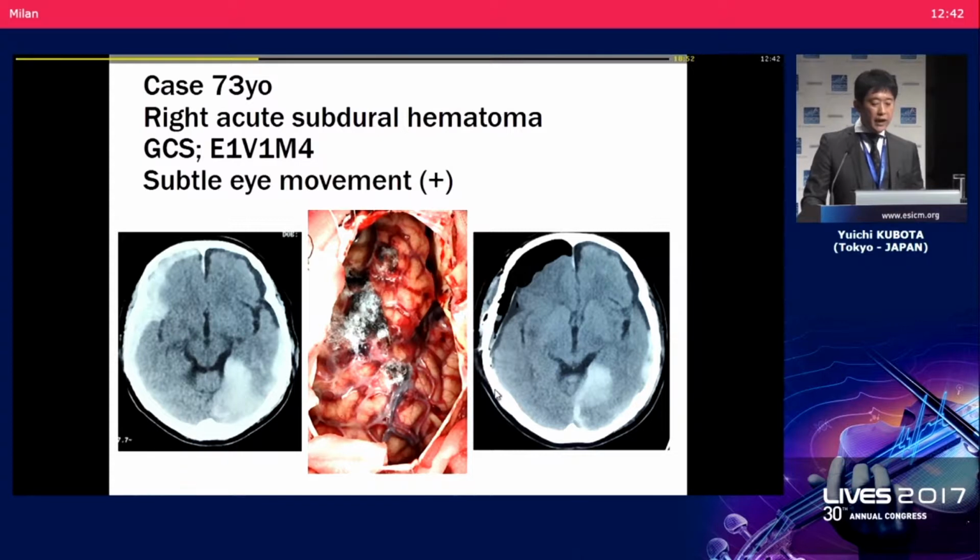So from here, I'm going to show a couple of cases. We will show a representative case in which CerebAir was useful. The patient is a 73-year-old and had a right acute subdural hematoma. Then we evacuated the hematoma. After the craniotomy, you may see the very, very bad brain. Then after the surgery, we could see subtle eye movement in this patient.